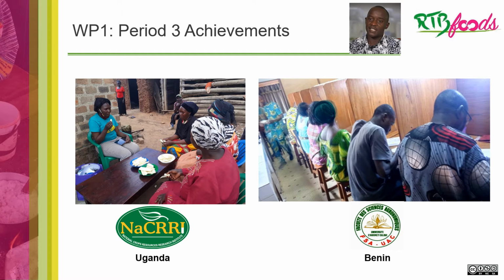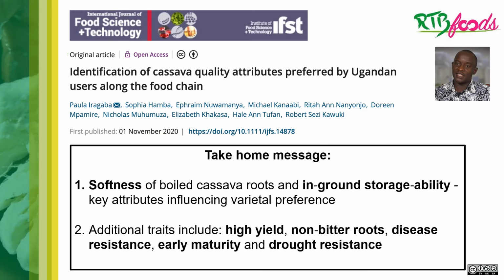Work packet 1, basically this was work done in Uganda and Benin. And for the case of Uganda, the major accomplishment was zipping this up into a special issue. And in that special issue, we had basically two major messages. One, that softness was a highly preferred trait, and in-ground storability was equally an important trait.